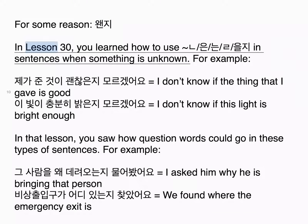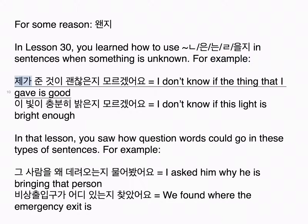왠지. In Lesson 30, you learned how to use 는지 in sentences when something is unknown. For example, 제가 준 것이 괜찮은지 모르겠어요. I don't know if the thing that I gave is good. 이 빛이 충분히 밝은지 모르겠어요. I don't know if this light is bright enough.